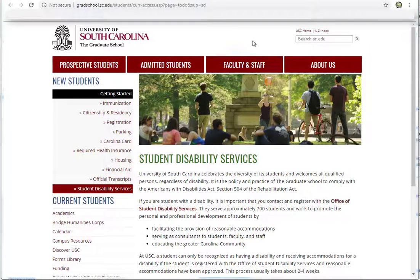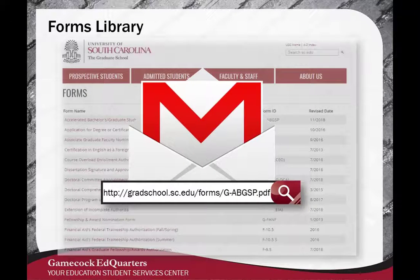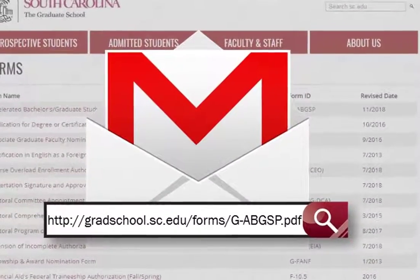See more about the Student Disability Services Office here. Note the link to the Office of Student Disability Services Office webpage. The Graduate School has an extensive forms library. In most cases, your graduate advisor will email a link to the appropriate form if you need it, but you can view the list of forms here.